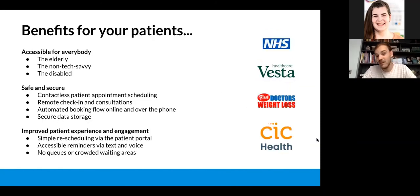So what are the benefits for your patients, the people that really count, people that really matter? Well, it's accessible for everybody, the elderly, those who are perhaps non-tech savvy, maybe aren't used to an online booking process. Maybe they're used to speaking to someone or calling the same number. The disabled, those not readily able to make bookings themselves. It's safe and secure. It's contactless patient appointment scheduling, remote check-in, automated bookings, secure data storage. Simple as that. And the most important thing, again, improved patient experience.